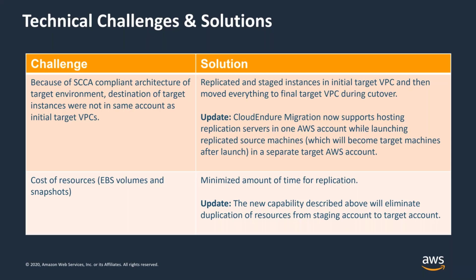But as an update to that, because of this challenge that we had, the CloudEndure team actually created a feature where you can now launch from the staged environment into a separate account, which solves this issue. The other issue was that we were duplicating resources in 2 different accounts, and we ended up with more costs than necessary, which is also mitigated now that CloudEndure allows you to launch into a separate account. So kudos to the CloudEndure team for finding a solution and getting it implemented.